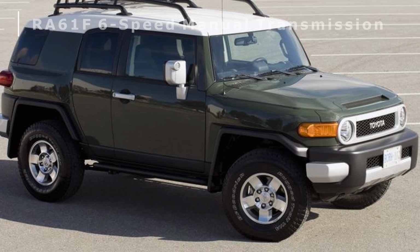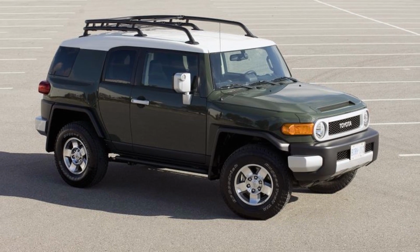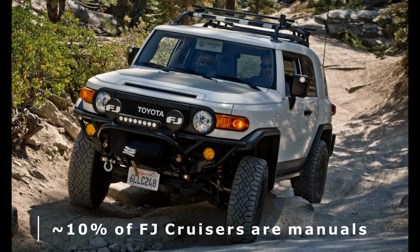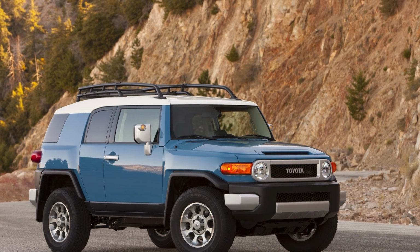According to those who study used FJ sales in North America, typically around 8% of FJs for sale at any given time are manual transmission models, so it has been speculated that 10%, or 1 out of every 10 FJs built, were probably manuals, as Toyota probably likes nice round numbers.